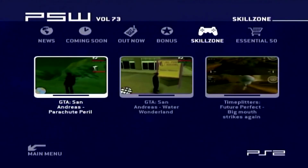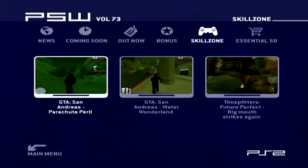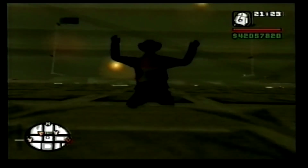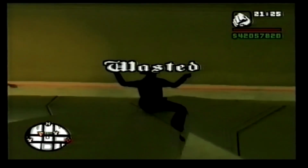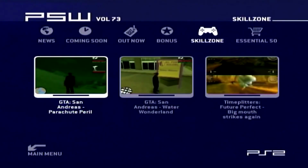The other thing on the disc that caught my eye was the section dedicated to reader-submitted sick tricks. And the sick trick I first stumbled upon was someone who submitted a clip of themselves failing to base jump off a building in San Andreas. And I think it really accurately represents how many fucks PlayStation World gave, which would be zero.